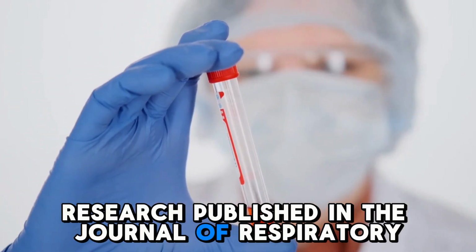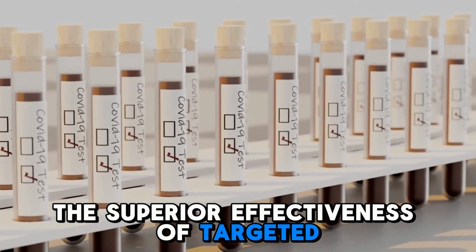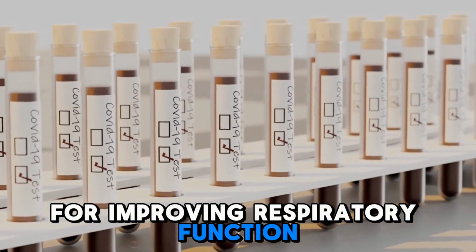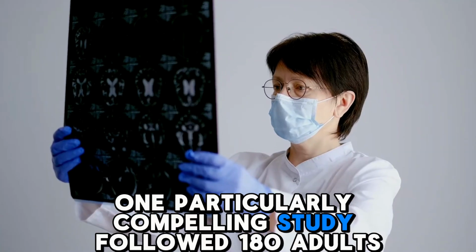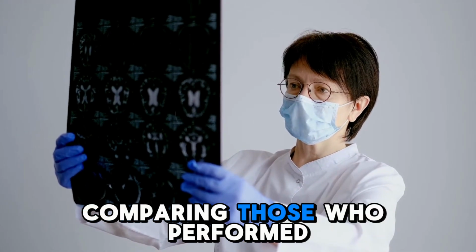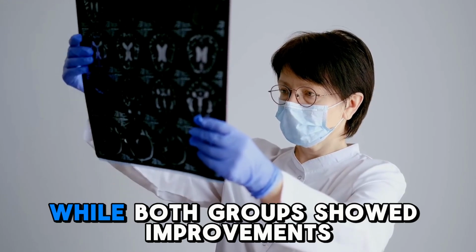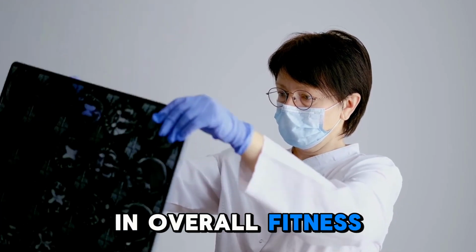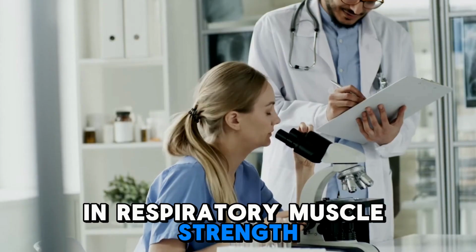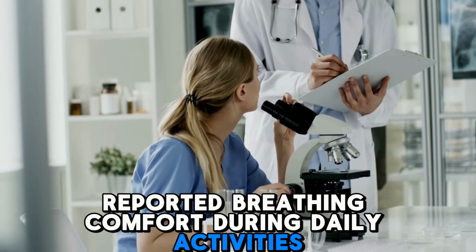Research published in the Journal of Respiratory Physiology and Neurobiology has demonstrated the superior effectiveness of targeted breathing exercises compared to general aerobic activity for improving respiratory function. One particularly compelling study followed 180 adults over age 65 for 12 weeks, comparing those who performed specific breathing exercises with those who walked regularly. While both groups showed improvements in overall fitness, the breathing exercise group demonstrated significantly greater gains in respiratory muscle strength, functional lung capacity, and self-reported breathing comfort during daily activities.